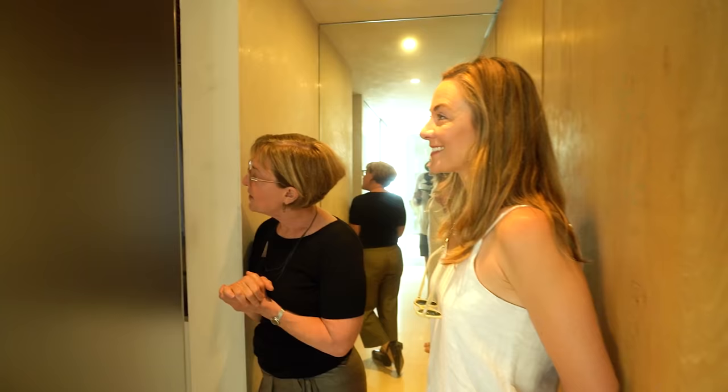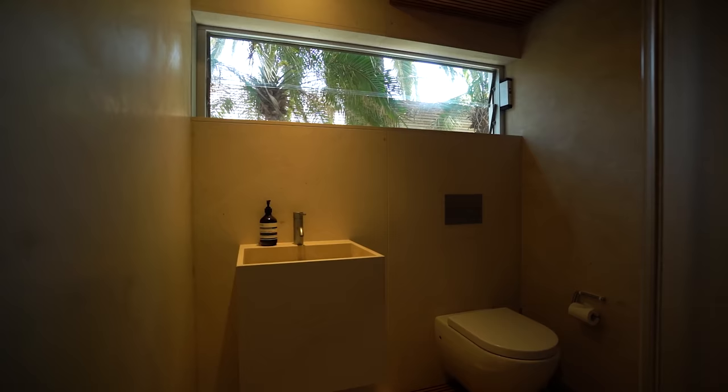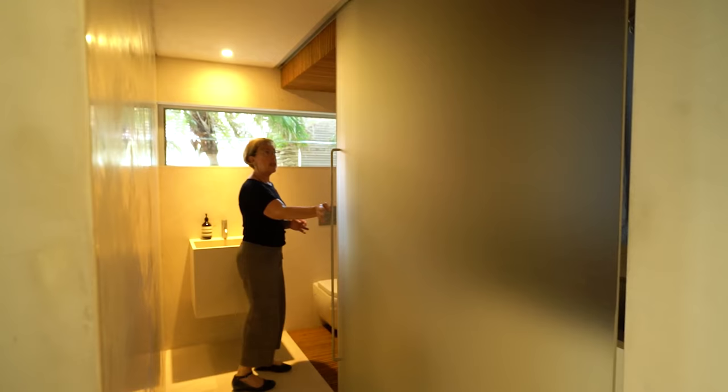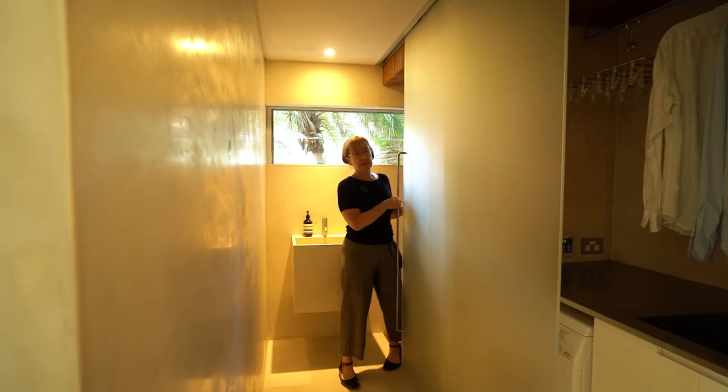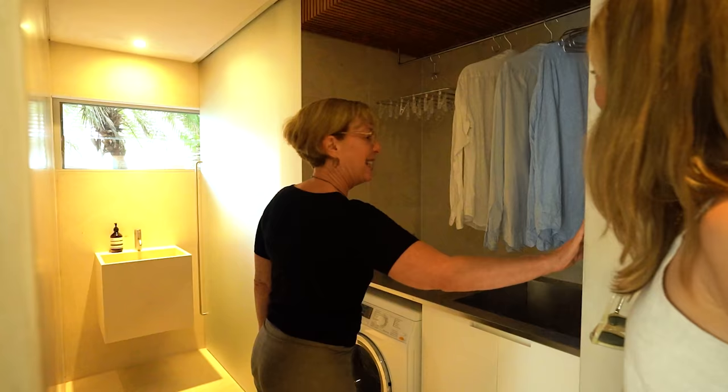So the idea behind this is that this is our guest bathroom. We have our basin, and to the right is the toilet. Now when a visitor comes and wants to use the toilet, they are in here and they close the door. Oh, hello. But that reveals the laundry. I love that. I love everything. Viv, I want to live here. Oh my goodness, that's so smart.